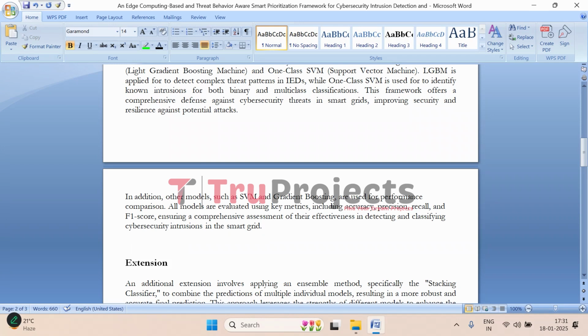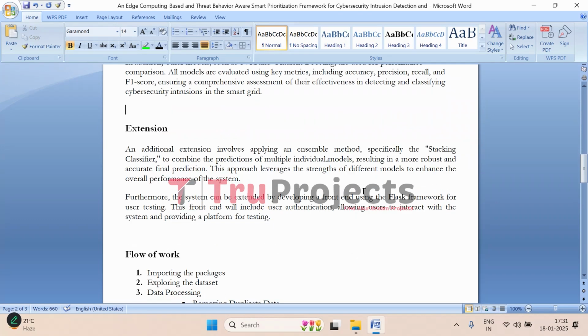By comparing these various models, we can ensure that our approach provides the best possible protection against cyber threats in the smart grid. So this is the proposed system. Now moving on to the extension.